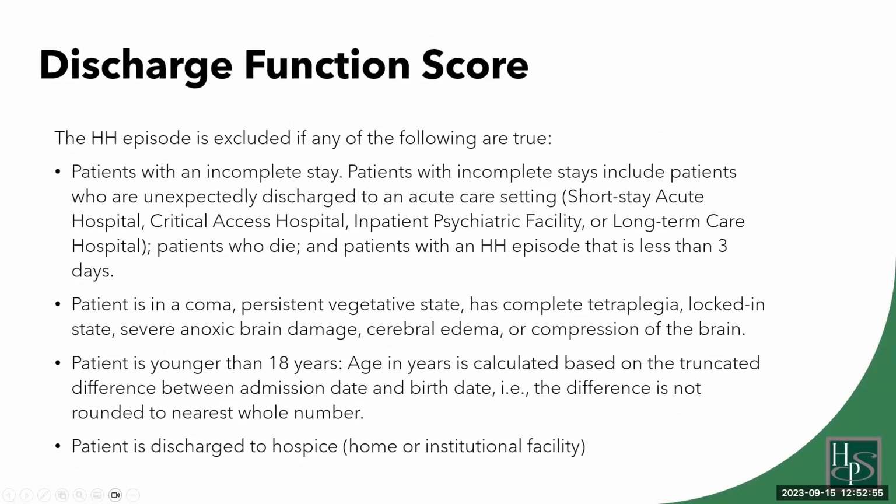They will be excluding some calculations from this. Patients who have an incomplete stay will include patients who are unexpectedly discharged to an acute care setting, patients who die, or patients with an episode that's less than 3 days. So if you discharge a patient from your agency to an acute care facility, and they're discharged, not transferred and resumed, but discharged, they would not count. A patient that's in a coma, vegetative state, etc., patient that's a pediatric, or patient that is discharged to hospice. So again, if the patient is discharged to hospice, this discharge function score will not even be calculated for that patient.